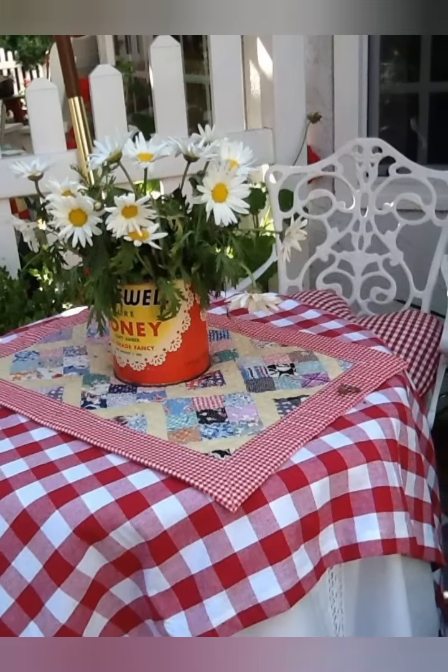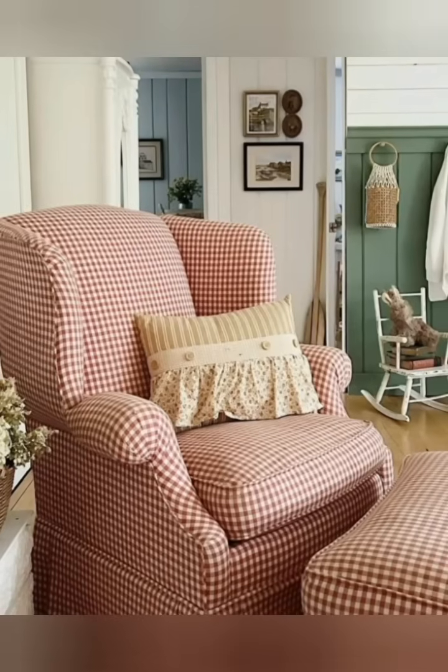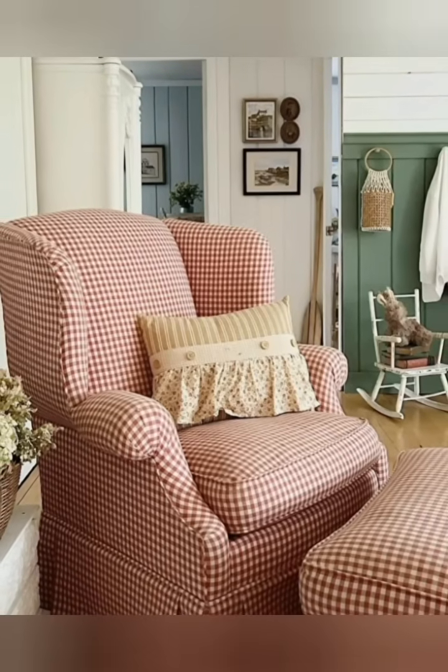Mix patterns carefully. Combine stripes, florals, or checks, but keep them in the same muted color family.